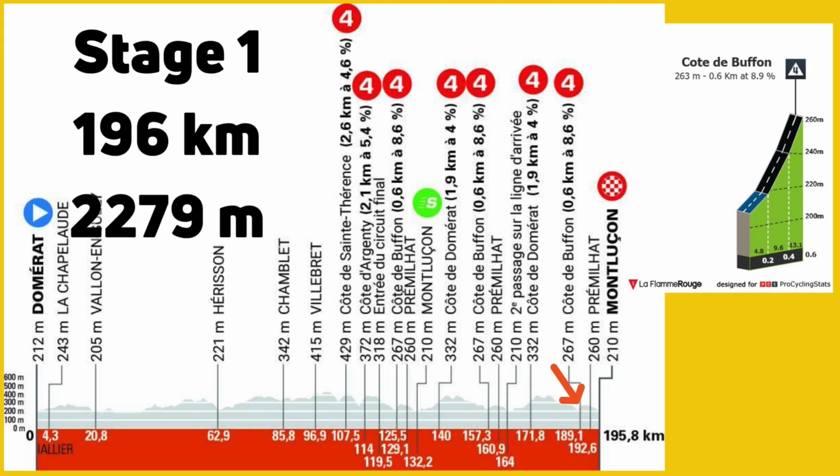Stage 1 is nearly 200k long, featuring roughly 2300 meters of elevation gain. Everybody is still fresh here, and I see the fast guys such as Milan, Fitti and Janier sprinting for the win. Despite the Côte de Buffon in the finale, at 9% it's steep, yet the steep bit is only 400 meters long. If it's a hard day of racing, I could also see this one going to a rider a la Axel Laurence, Fred Wright or Mathieu van der Poel.